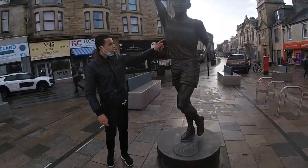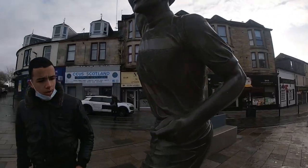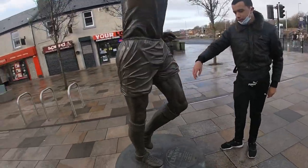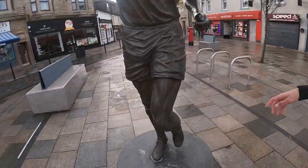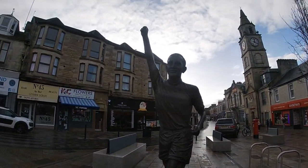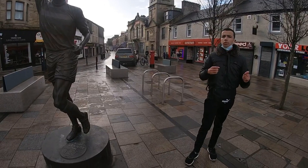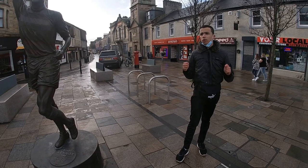And you can also see the stripes on his statue as well, which is kind of good. And over here, we can see the number 11, socks and shoes of course. And I like the face on that statue as well. So now, guys, we are going to move on to our next destination. I will see you there.